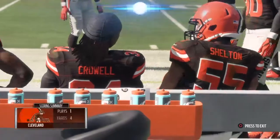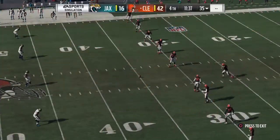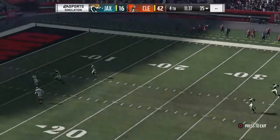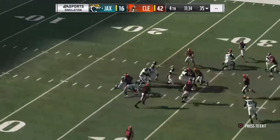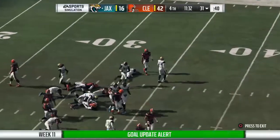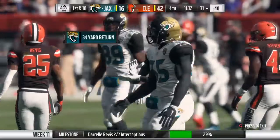Well, they got the ball in great field position. One play later, boom, end zone. The kickoff unit is out on the field, and they will send this one away. This is fielded a few yards into the end zone. And nice work on the return as they'll start their drive just past the 30-yard line.